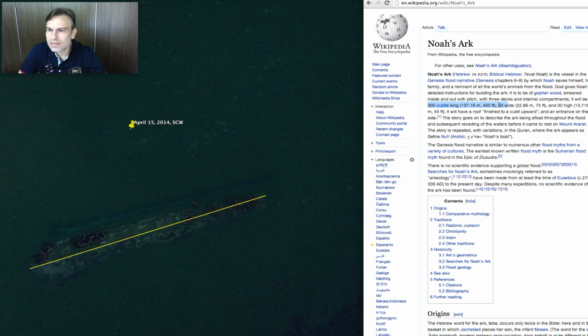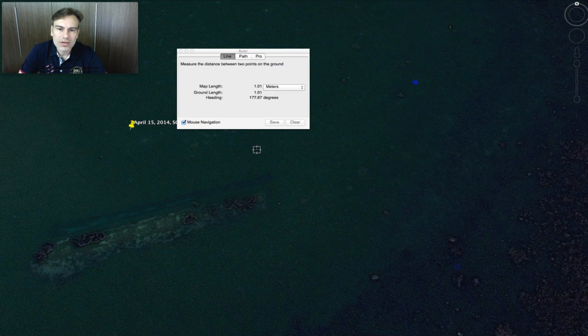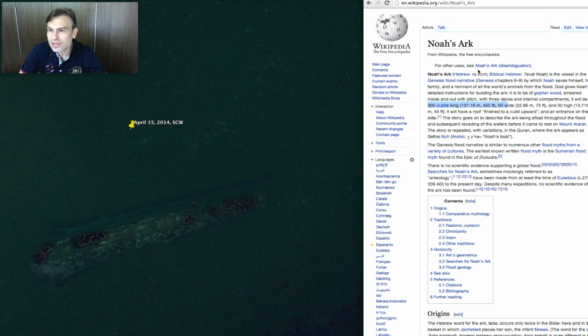Okay, 50 cubits wide, which is 22.8 meters across. Okay, let's look at that. 22 meters across. If we take it down here, it's 34 meters across. If we take it over here, it's 50 meters across. Okay, we're really close on this.